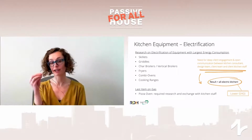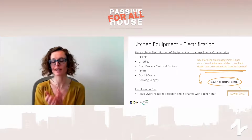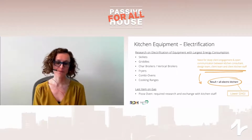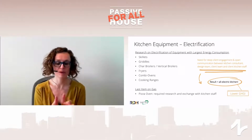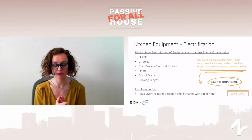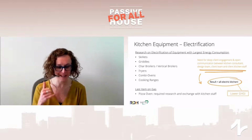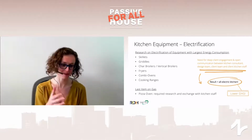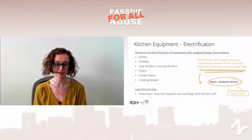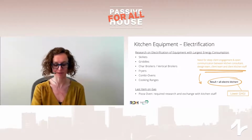Now, I want to touch base on the electrification piece, because carving down the energy consumption is one part, but the electrification of it, meaning completely giving up gas, is a very different aspect. So how did we approach this? We started by looking at the pieces of equipment with the largest energy consumption. You can see them listed on the screen. And it took a lot of research, a lot of back and forth, a lot of calling suppliers and manufacturers to understand if electrically based equipment were available and if we were able to use them on this project. But we managed to get all these equipment on electricity rather than gas, even the big ones like fryers and boilers. So that was a pretty good win as a start.